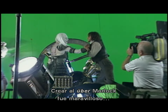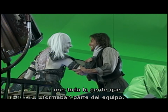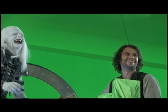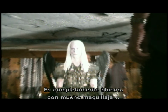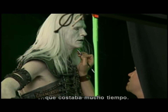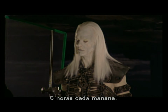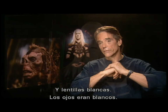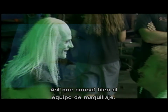For me, it was a wonderful experience to create Uber Morlock with all the other people who were part of that creation, and to make the costume come alive. He's completely white, and that meant a lot of makeup, which took a long time and a lot of skill to apply. 5 hours every morning. We got white contact lenses for the eyes, so they became white. So I got to know my makeup guys very well.